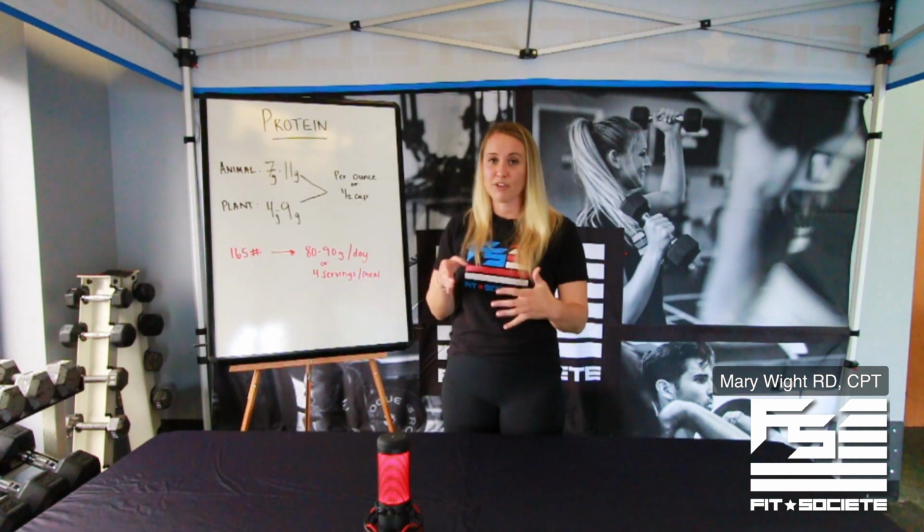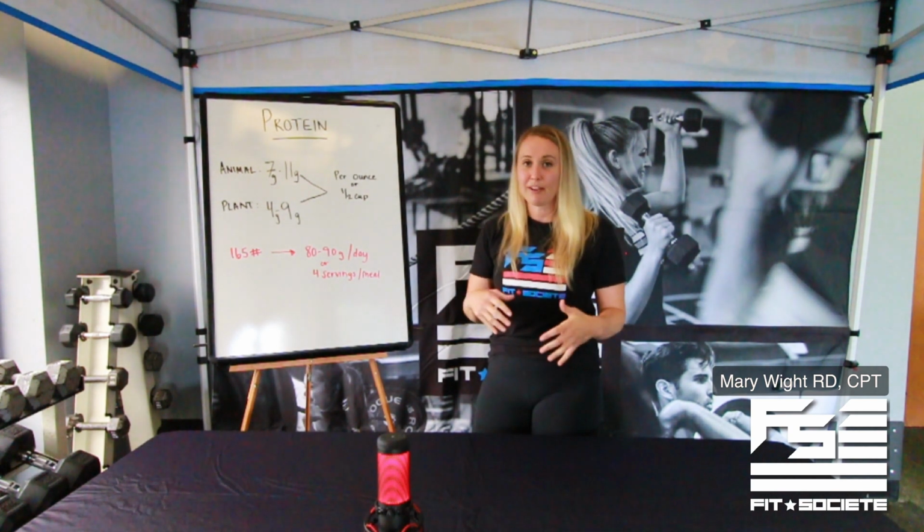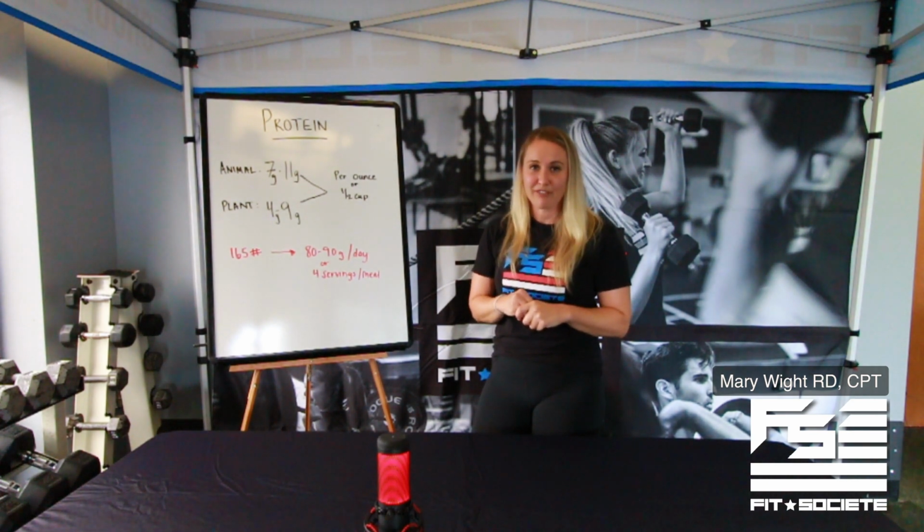It doesn't have to be super complicated, and we can intermix our different choices of proteins within our meals. The important part is making sure we're getting to that recommended serving per day so that we know that we're building those muscles and repairing those muscles as we should after we've broken them down in our hard workouts.